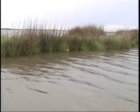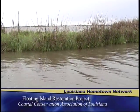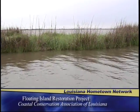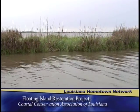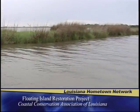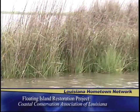This is in the Point-Aux-Chenes area, which is actually the worst area in Louisiana that's losing land because of the absence of fresh water in this area. It's the hardest area to produce fresh water too. So we have to try to rebuild land in every type of direction we can, and every type of means we have to build land. And this is one of the projects that we decided about 5 years ago would maybe be given a chance to see if it would work.